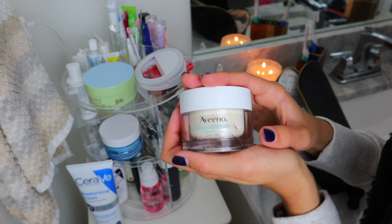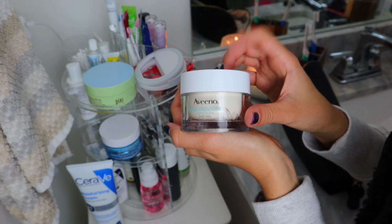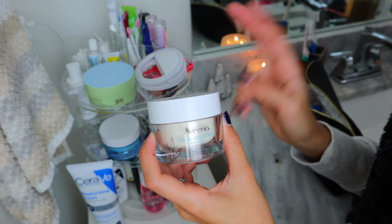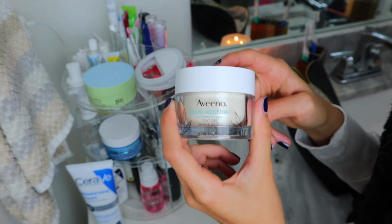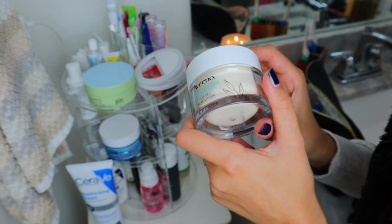I don't have a mini size for it. They do make this in a mini size though if you were looking to try it out, so I can leave the link for that down below. They sell the mini at Ulta. This is also the moisturizer that I'm going to go in with before my SPF in the mornings. And my morning routine is so simple. I literally wash my face, put on a layer of moisturizer, and then my SPF and call it a day. So definitely will be using this in the mornings as well.